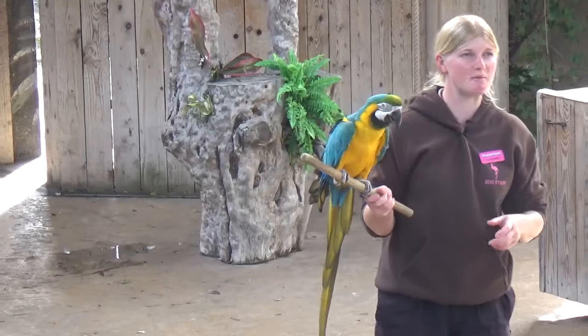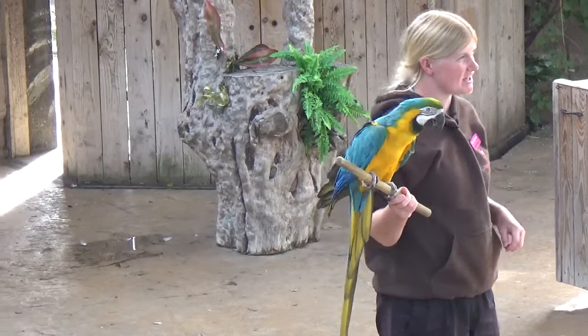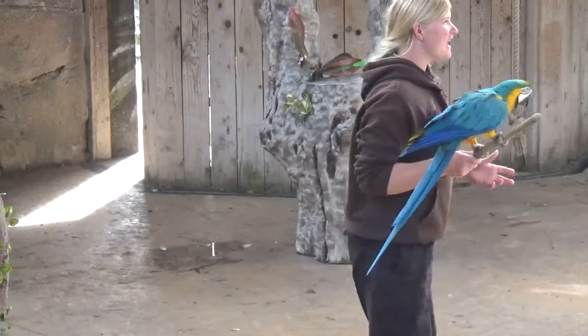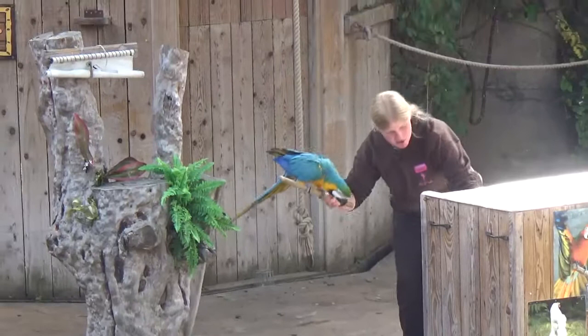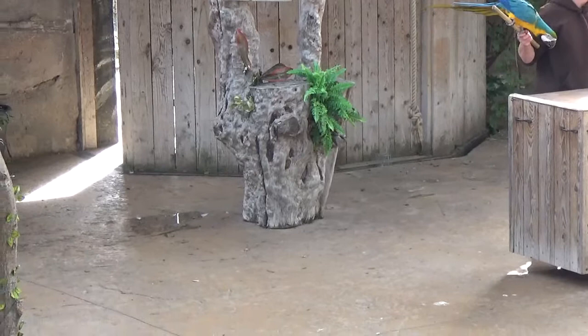Now Sally has come out here today to put across a very important message, and that is what you should be doing with your litter here at the bird show and around the park as well. Litter is a very big problem if it gets into the animals' enclosures and they try to eat it, or if it gets in the pool at the sea lion show. All of it is very, very dangerous to the animals.